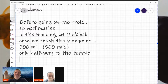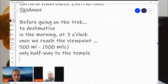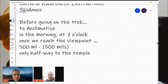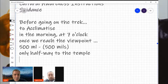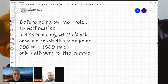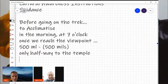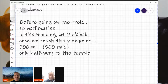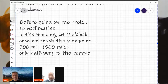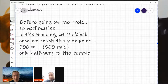I don't know if this is a good question or not. Are you allowed to go to the toilet along the way? Of course, yes, you're allowed to go, but what we call is the friendly bush. So we keep a good environment, and you can use the bushes on the way. So we don't have toilets until we reach the cafeteria. Yes, until we reach the cafeteria. Then when you reach the cafeteria, you can refill your water.